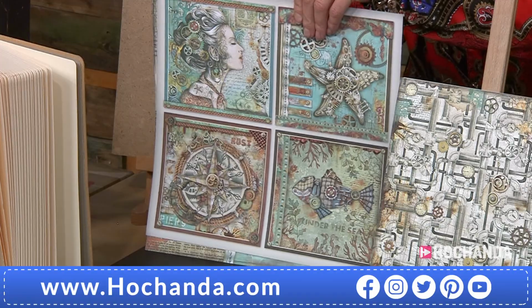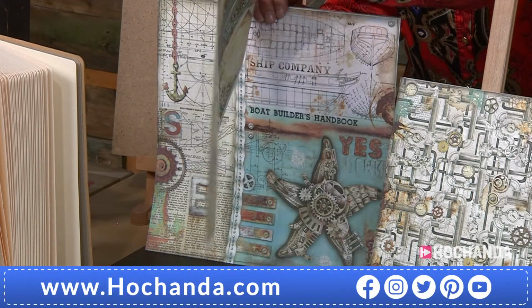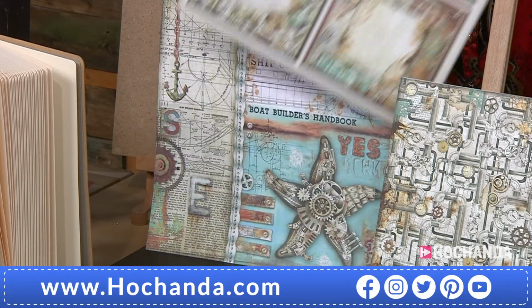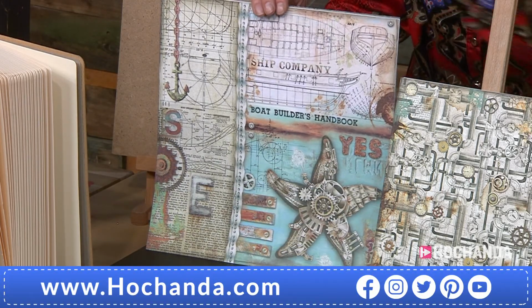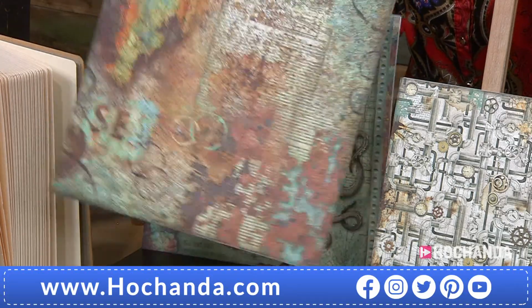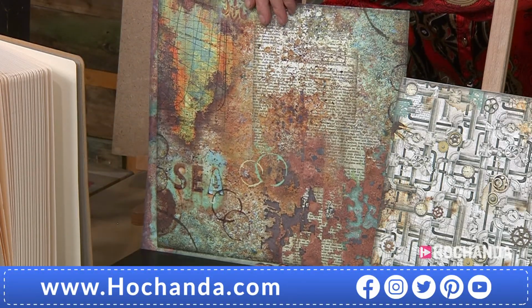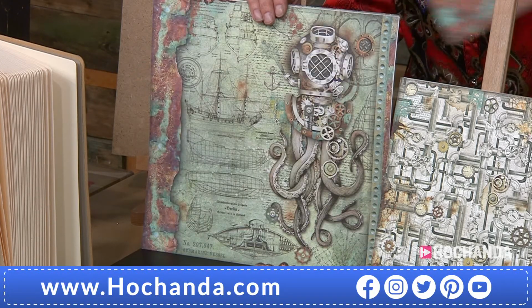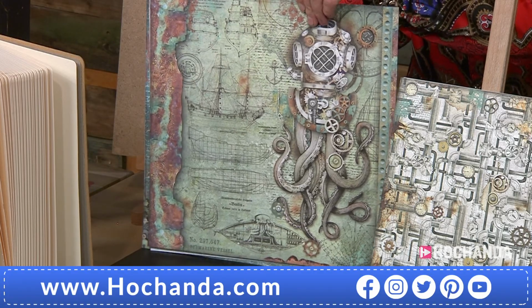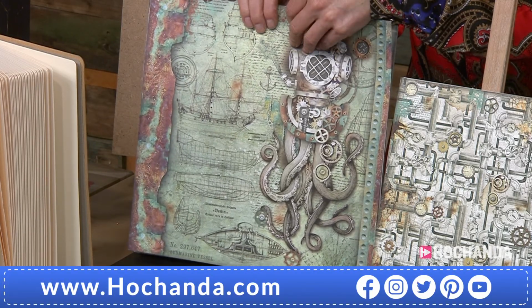Absolutely stunning. As ever with Stamperia, the 12 by 12 papers, you are getting one of each. So if you're looking at this and thinking, oh no, I need more, then I would definitely suggest you get a couple. I mean, look at that paper. It is beautiful, absolutely beautiful. I love that. I've already chopped him up to get ready for a demonstration. That's one of the demos that I'm going to do.